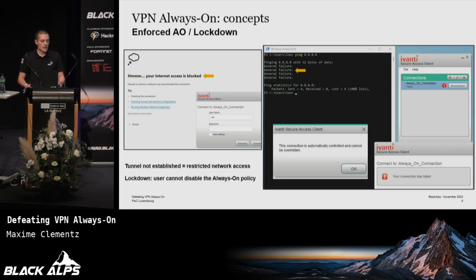So, enforced always on or lockdown. These are some classical symptoms that we have there. When we try to do some ping, you do not have "gateway is not reachable" or any issues like that, you have "general failure." This is a kind of typical symptom of always on because you have some network filtering in place that will trigger this kind of weird behavior.